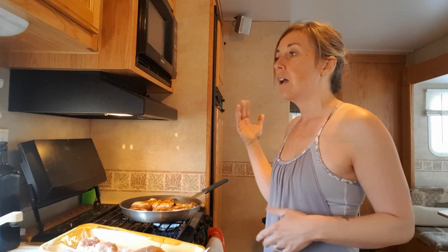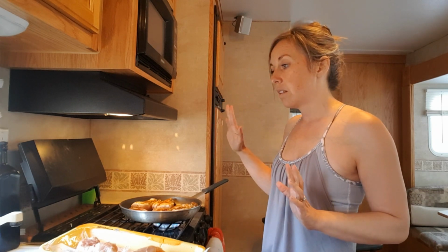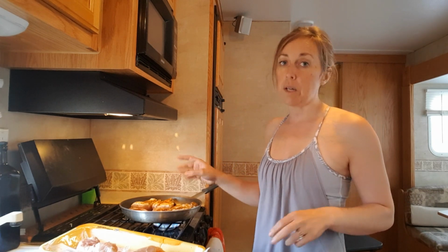We do a lot of fish tacos too, because the fish down here, well, especially when we were in Texas by the coast, was so cheap and so delicious. And we'll just take out however many fillets we need out of the freezer, and that is an amazing, yummy, fast meal.